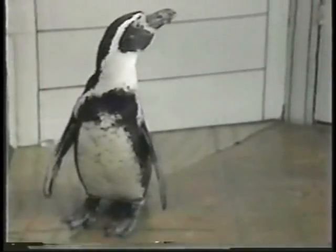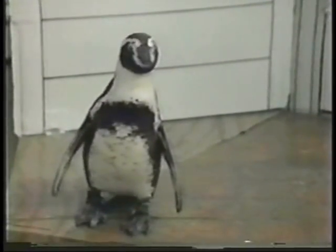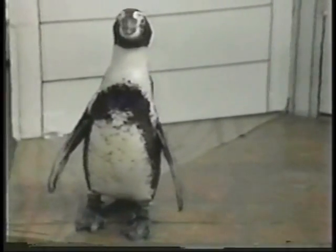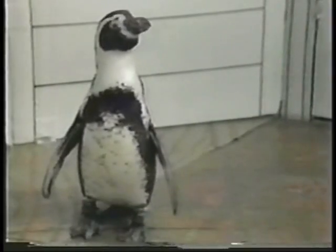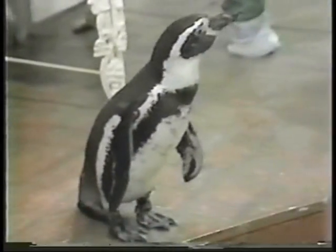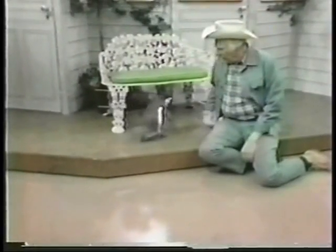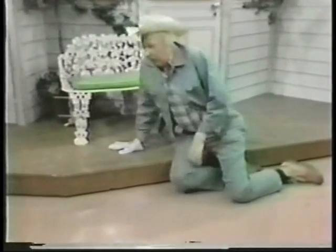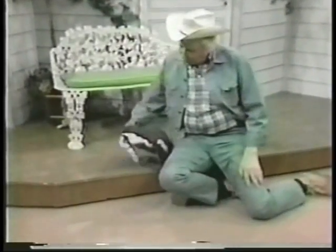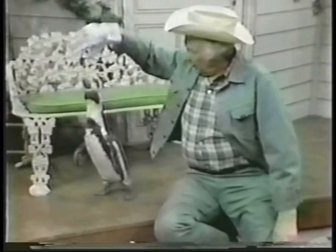This is a penguin. Hello, penguin. It's a Humboldt penguin. Comes from off the coast of South America, Peru. This is a type of penguin that does not need the cold of the South Pole where most penguins come from. Oh, you want to come over and say hello to me? What are you doing? You want to play with my glove? You want a box? It's in a box. Look at that.